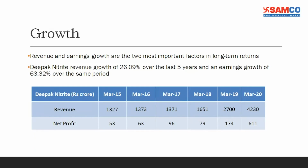Revenue and earnings growth are the two most important factors in long-term returns. A shareholder earns when the company makes profits. It is important to pay attention to them for any signs of changes from quarter to quarter or year to year. Any significant decline would be a red flag. Looking at Deepak Nitrite, the company has delivered a revenue growth of 26.09% over the last 5 years and an earnings growth of 63.32% over the same period, which is very high and is consistent.